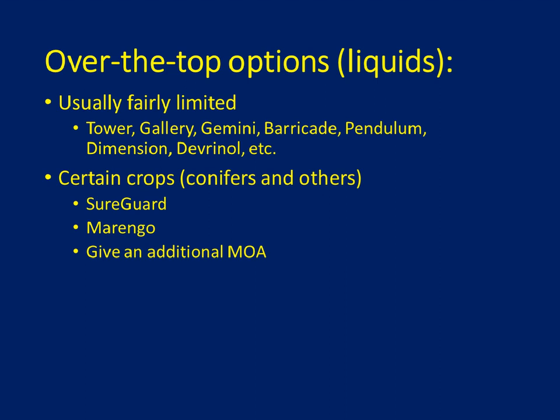I didn't really speak too much of Devrinol. That's an older product, but it's still out there, and it could be used for some grassy weed control and stuff like that. But with conifers and certain other things, we do have SureGuard, and then also Marengo could potentially be an option. I'm going to let Aaron talk more about those updates of that Marengo label, but in those certain crops, that would give you two different active ingredients. Marengo would be another mode of action for over-the-top application that could potentially be used.